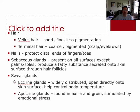There are two kinds of sweat glands. One is the eccrine glands that are widely distributed, and they are the ones that send out sweat in order to cool our bodies, right?